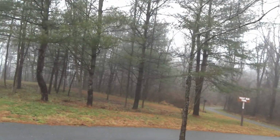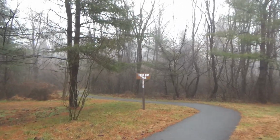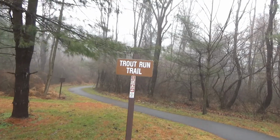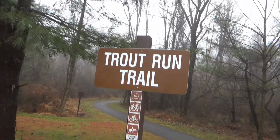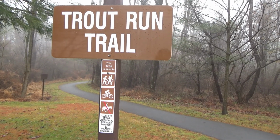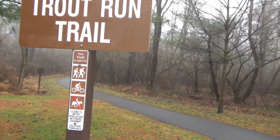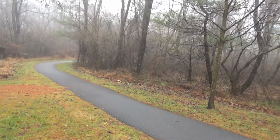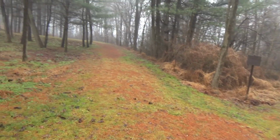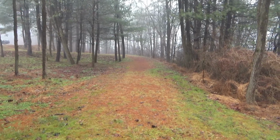So okay, what we're gonna do is go on Trout Run and follow it, hopefully to Swatara Rail Trail. Okay, you just have to watch for bikers, mountain bikers and stuff on this trail. The horses aren't allowed on this trail because obviously it's paved for now, but that there will hook up with the Appalachian Trail that way.